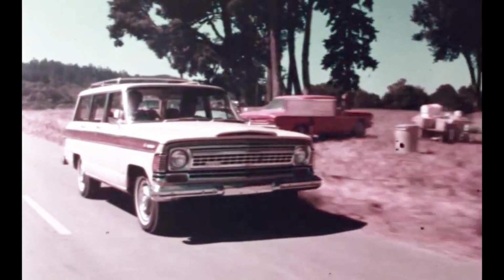The Wagoneer is the most luxurious four-wheel drive station wagon on wheels and outsells all other four-wheel drive wagons combined.